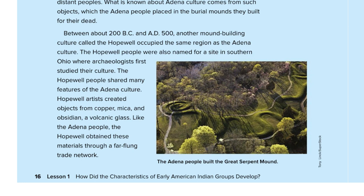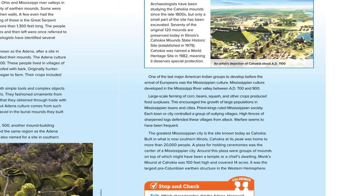And think back to what we learned about the people of the desert Southwest. They also traveled far distances to trade. They would get shells and other things that weren't available in their local environment. Well, the Hopewell and the Adena did the same thing. They would travel out and get materials and resources that weren't available near them. All right, let's continue on with the text.